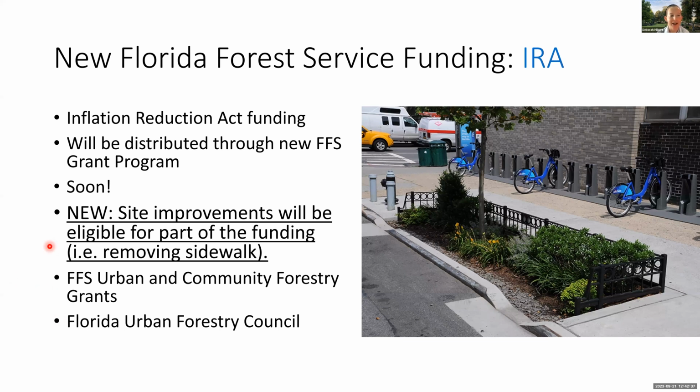So if you want to keep an eye out for this funding, you can look at the Florida Forest Service's Urban and Community Forestry Grant Program website, and they'll post it as soon as it's official. And then Florida Urban Forestry Council, whom I work with, we're also going to make sure that it goes out to everyone on our mailing list, and it's on our website the moment these grants go live.